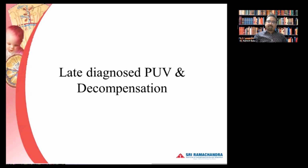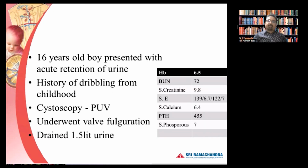Now, this is a slightly different spectrum. So we have a 16-year-old boy who presented for the first time with acute retention of urine. Although it should not be happening at this age, it still happens. He has been dribbling from childhood, and for some reason he has been missed, and the cystoscopy revealed a posterior urethral valve. So he underwent valve fulguration for the first time at the age of 16, and his damage has already happened. Hemoglobin is 6.5, creatinine is 9.8, his potassium is pretty high, and all the parameters show that he is already in end stage.